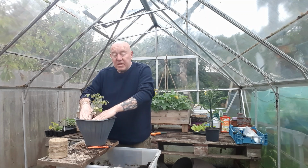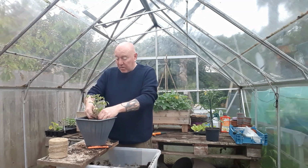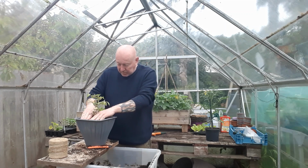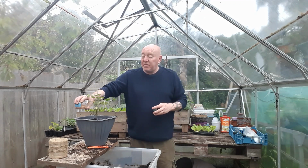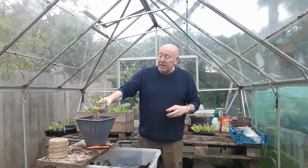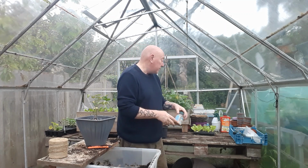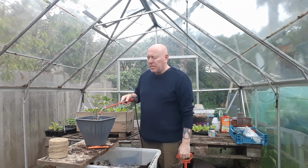And I've buried some of the stem at the same time, as we always do. I'll pop a bit of slow release fertiliser around the base of that plant as well, so as we water it, it's taking nutrients down. And then I'll just give it a good watering.